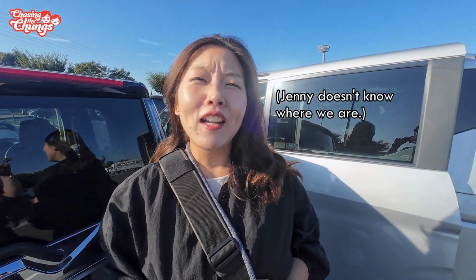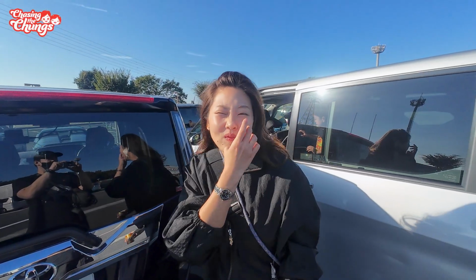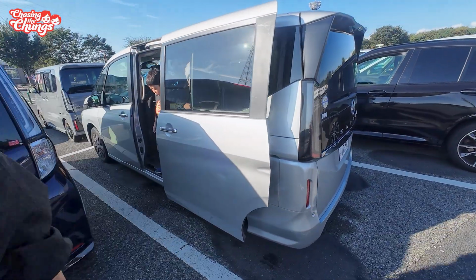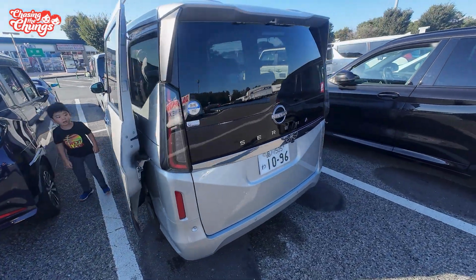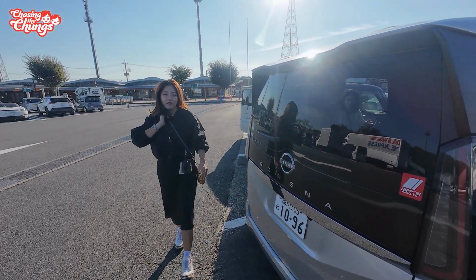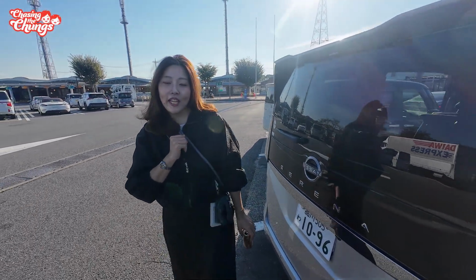Where are we right now? We are at Takasaka service area. Yeah, so this is our first service area. Service area is pretty much like when you're going on a road trip. They're like where you stop to get food or the gas or whatever you want. This is the van that we rented, a Nissan Serena. So we're gonna get some food, possibly use a washroom, get a little break, stretch our legs.